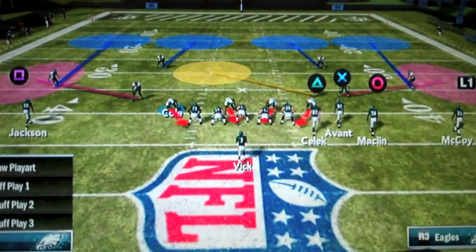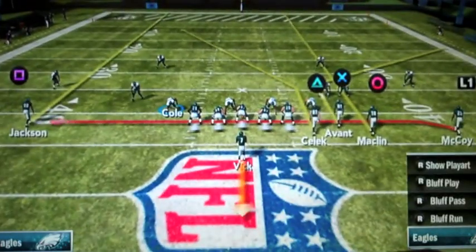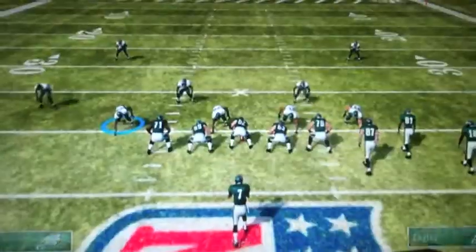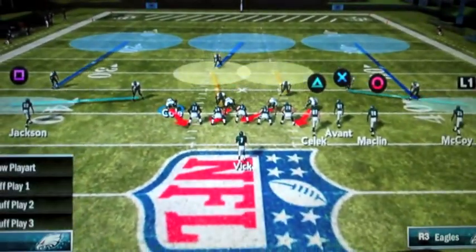So there's the yellow zone. It's going to go back again. I can hit Selleck, I can hit McCoy, and I know that I'm going to have one-on-one matchups with Avant and Macklin. So here it is again. Who do I want? Wait for McCoy to break over the middle of the field. Scamper up 8 yards? Easy. So that's against the cover 4. That's where you want to check down against cover 4.